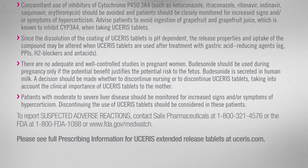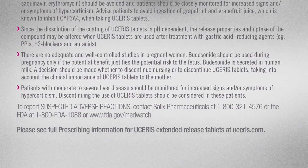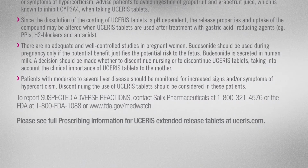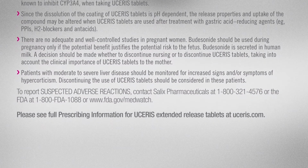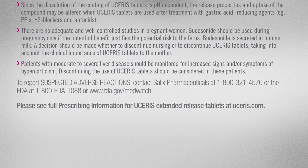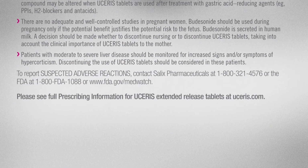There are no adequate and well-controlled studies in pregnant women. Budesonide should be used during pregnancy only if the potential benefit justifies the potential risk to the fetus. Budesonide is secreted in human milk. A decision should be made whether to discontinue nursing or to discontinue Uceris tablets, taking into account the clinical importance of Uceris tablets to the mother. Patients with moderate to severe liver disease should be monitored for increased signs and/or symptoms of hypercorticism. Discontinuing the use of Uceris tablets should be considered in these patients.